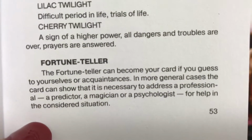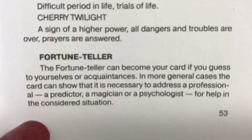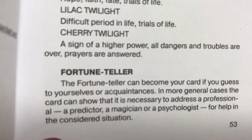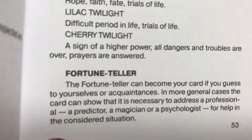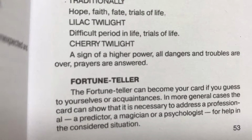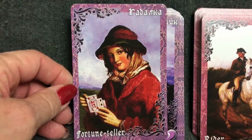It says the Fortune Teller can become your card if you guess to yourselves or acquaintances. In more general cases, the card can show that it is necessary to address a professional, a predictor, a magician, or a psychologist for help in the considered situation. So you can use it as part of your reading, as an additional card beyond the 36, or maybe in some sense as a significator card, or you can take it out and not use it at all. But anyway, your choice. I really like this card, Fortune Teller.